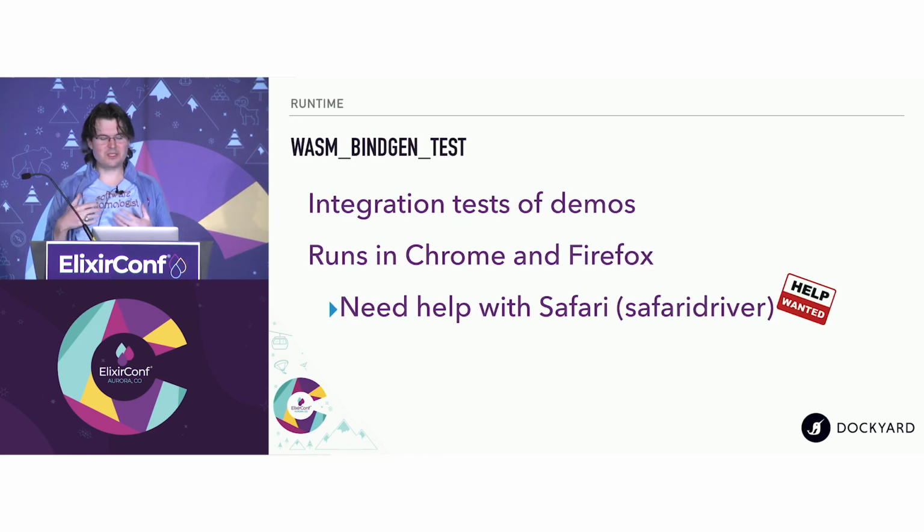Prop test does not currently work well with WebAssembly because WebAssembly uses the 32-bit tagging scheme, but all the prop tests are testing on the 64-bit tagging scheme. We still need some way to exercise the slight difference in tagging. So to do that, we have WebAssembly-only integration tests using our demos, which exercise the full runtime.